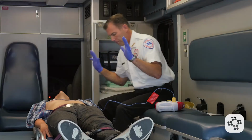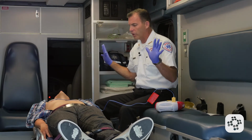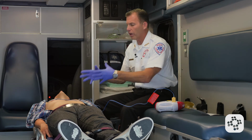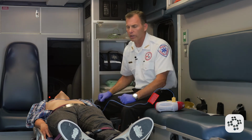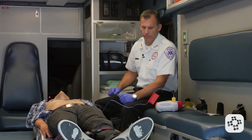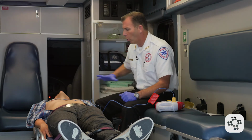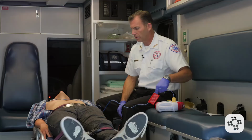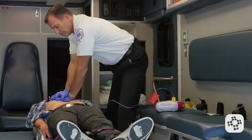Analyzing rhythm. Everyone stand clear. Do not touch the patient so that the AED can analyze the underlying rhythm of the heart. Charging. Everyone stand clear. Make sure that no one's touching the patient as I push the flashing button. Shock delivered. Begin 5 cycles of CPR.